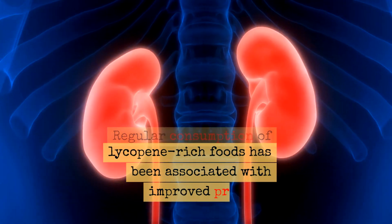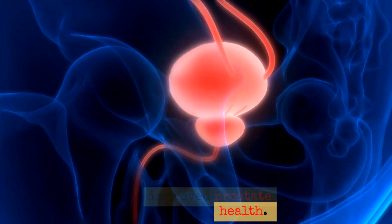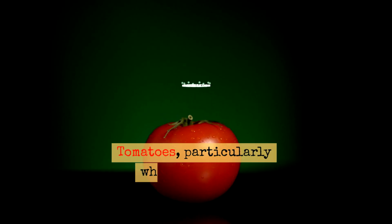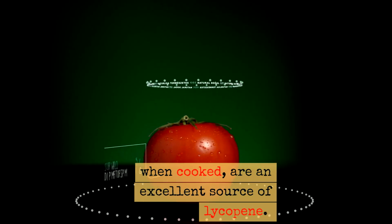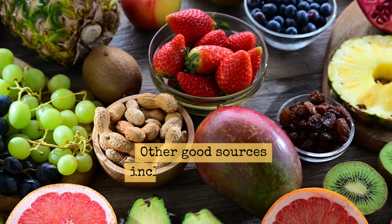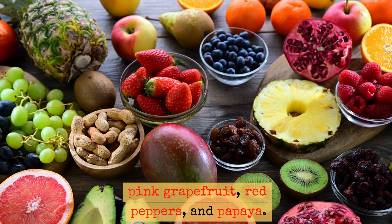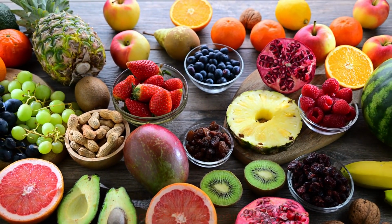Regular consumption of lycopene-rich foods has been associated with improved prostate health. Tomatoes, particularly when cooked, are an excellent source of lycopene. Other good sources include watermelon, pink grapefruit, red peppers, and papaya.